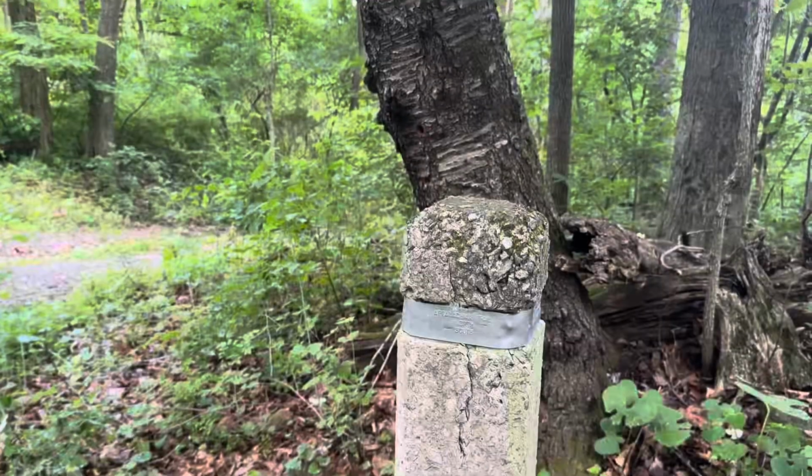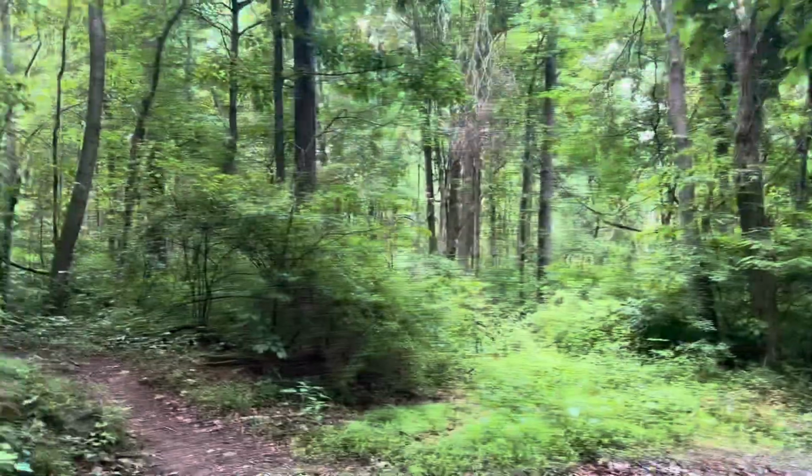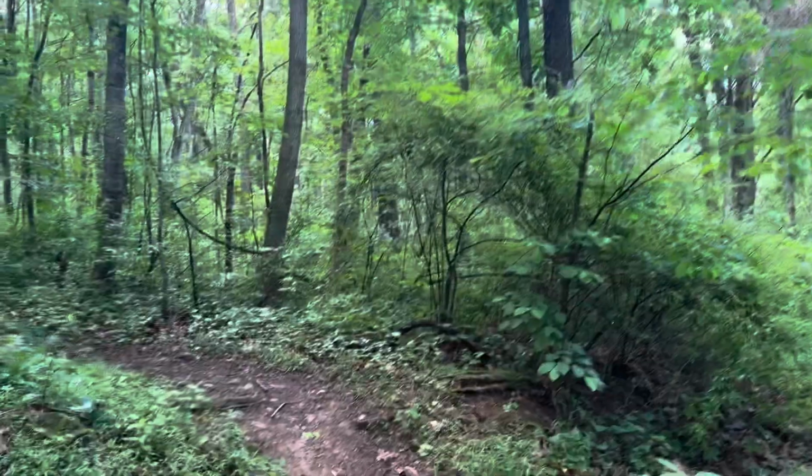Gadget Girl here on day 92, setting out from Girard Gap area on Buck's Elbow Road to get to the Appalachian Trail a tenth of a mile away and hiking to the entrance of Shenandoah. All right, I've made it to the intersection of the Appalachian Trail and I'm heading southbound today, so this direction.